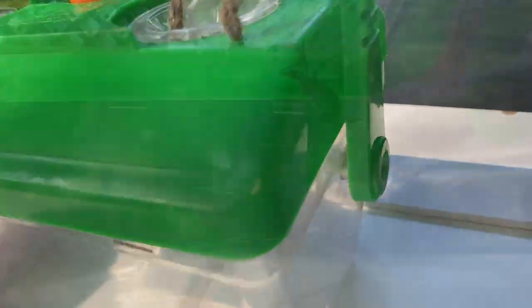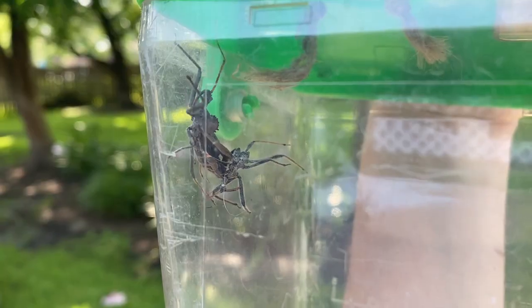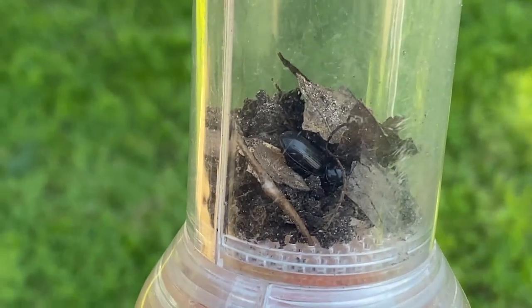We got him. So have your spider up in the corner of this. I think it's just a little web spider. Whoa. There's a big beetle right here. Whoa, you did get a big beetle. A big beetle, an earwig, and a worm.